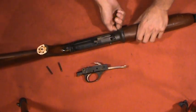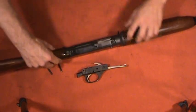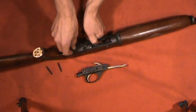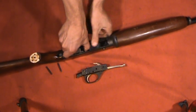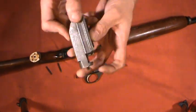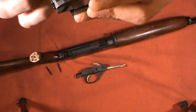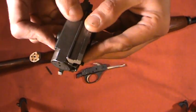Anyway, that is the trigger assembly out, and I should have done this differently. Go ahead and pull the bolt back and lift up the slider here on the bottom. And then when you do that, you allow the charging handle to go back forward. Here we have, let's pull it out, the bolt, and this is the slider. This is what locks and unlocks the bolt.